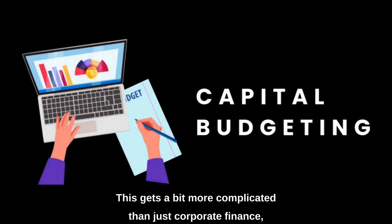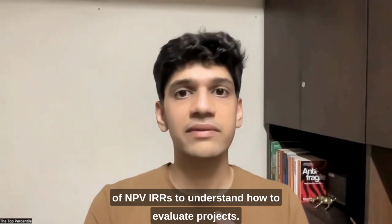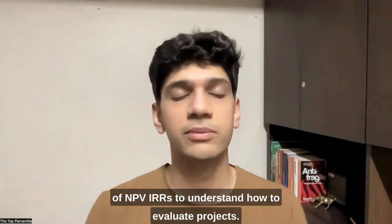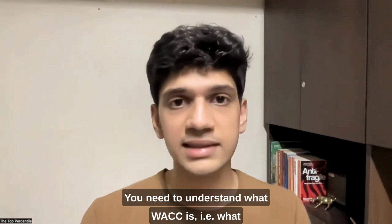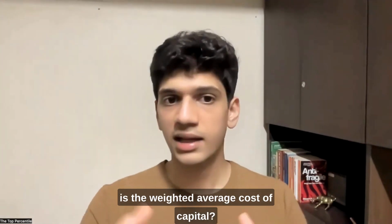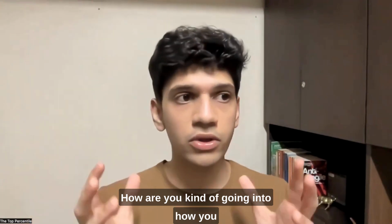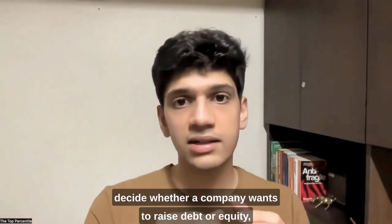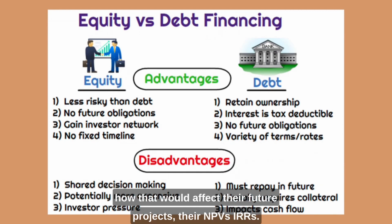This gets a bit more complicated than just corporate finance, but you kind of need to go into the depths of NPV, IRRs to understand how to evaluate projects. You need to look at more things, right? You need to understand what WACC is, the weighted average cost of capital. That's in fact my sixth point as well, how you decide whether a company wants to raise debt or equity, how that would affect their cost of capital, how that would affect their future projects, their NPVs, IRRs.